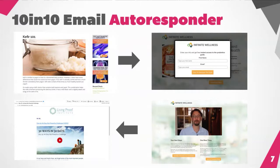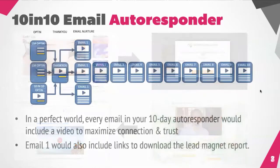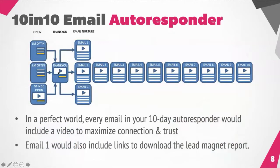So I hope this makes sense. The reason why I go over this is because building an email list only works if you really have the back-end automation in place. And for those of you that are more visually inclined, this is like a diagram of what that could look like.